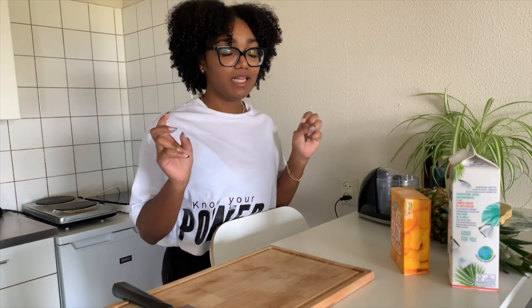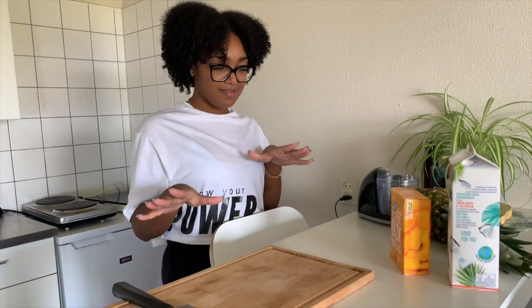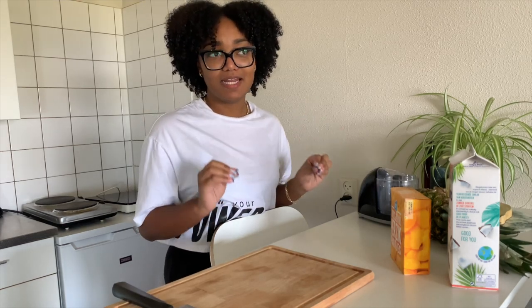So right now it's lunch, and for lunch I'm going to make a smoothie bowl, and this is going to be a Caribbean vibe smoothie bowl. So this smoothie bowl is with pineapple, peach and coconut, so it's going to give like a piña colada vibe, I guess. So cross our fingers that this will be delicious.